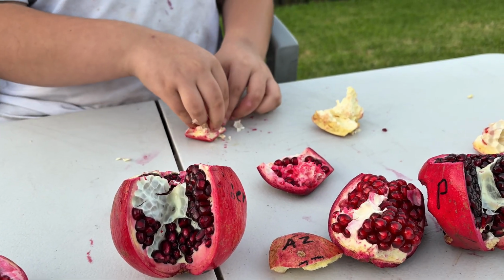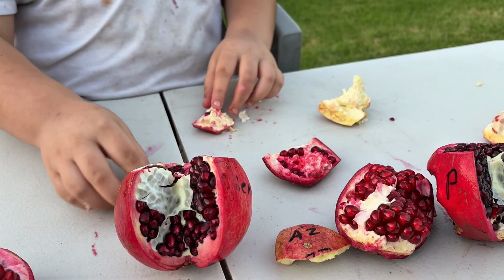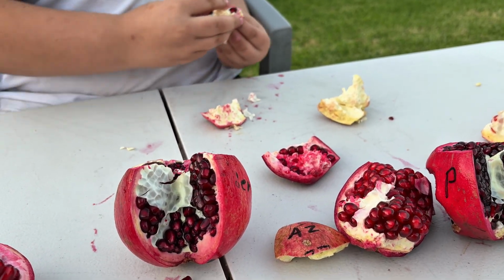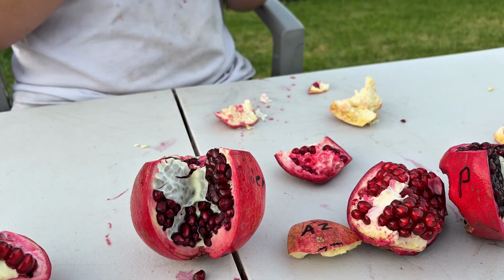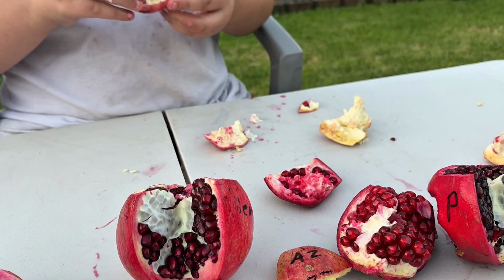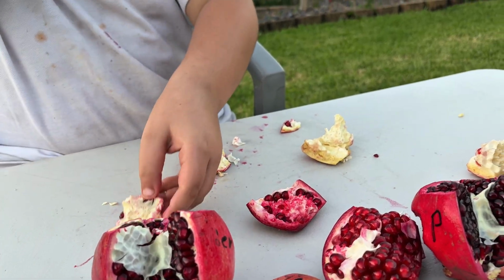It's juicy. The juiciness is in the middle somewhere, and the seed crunch is again in the middle somewhere. It's a good balance of acidic to sweet ratio. I like it. You can't deny it. What do you think, Amir?